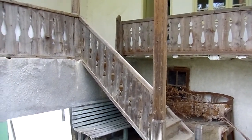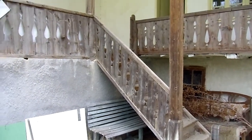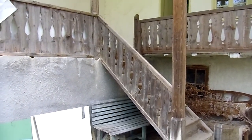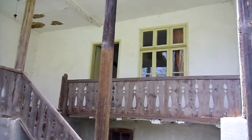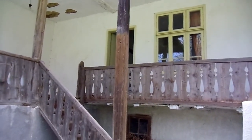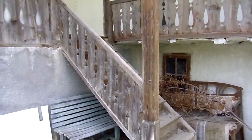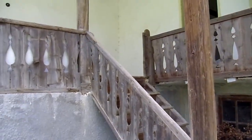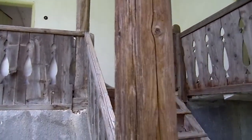This is house number 1011, and this balcony in the front of the house is one of the main features. This house is a project. It's a project that actually needs some love and care. The house is about 80-90 years old, and it's built in the traditional style, and really it needs to be restored, I guess, in the traditional style.